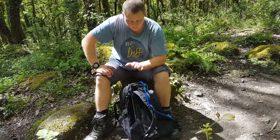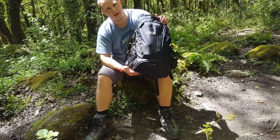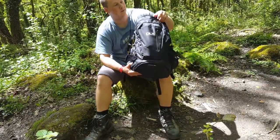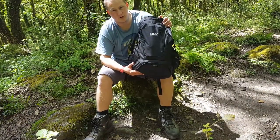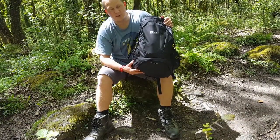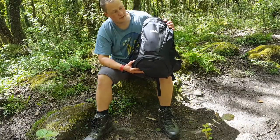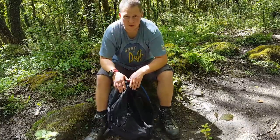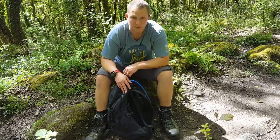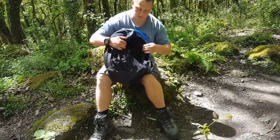So yeah, if I quickly show you this one, this is my new bag. It's only a 28 litre bag. It's reduced to 40 quid I think in Trespass. Slightly smaller than my other day pack, but I think it's quite a good one. I can't remember all the specs. I'm not really too bothered about that, but the main reason for me buying this one is because of this.